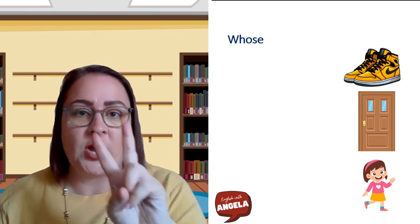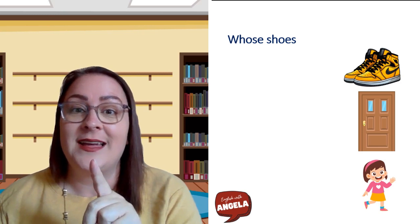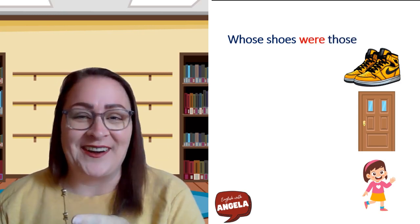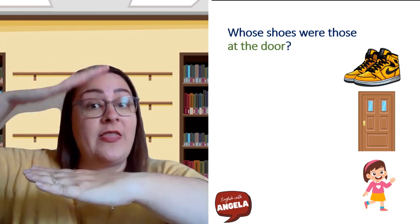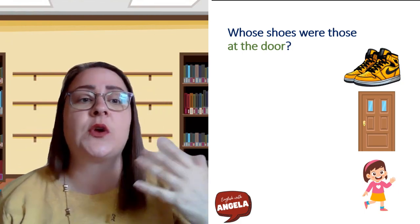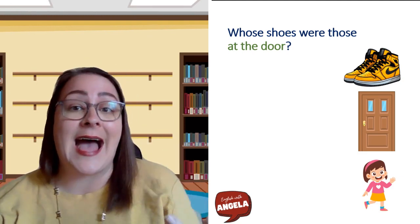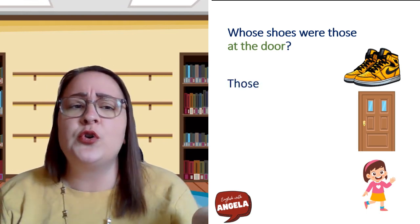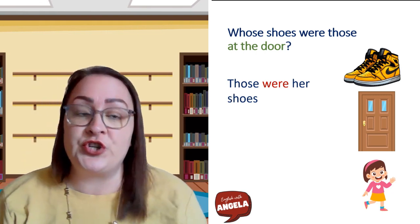How about these? Whose shoes? I've got two, so plural, past tense verb: were those at the door. So they're not on the door. The door is here. They're at the door. So whose shoes were those at the door? I don't know. Whose shoes were those? And we're going to say those were her shoes.